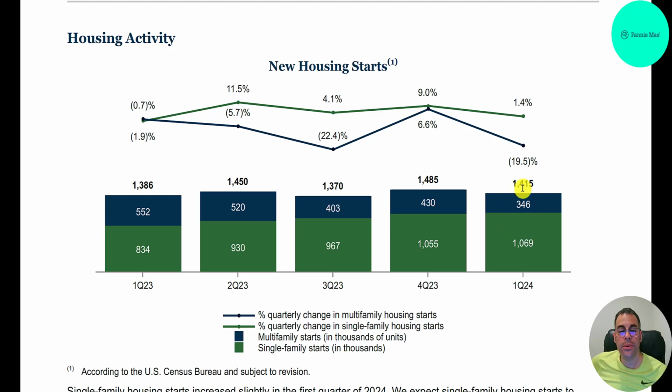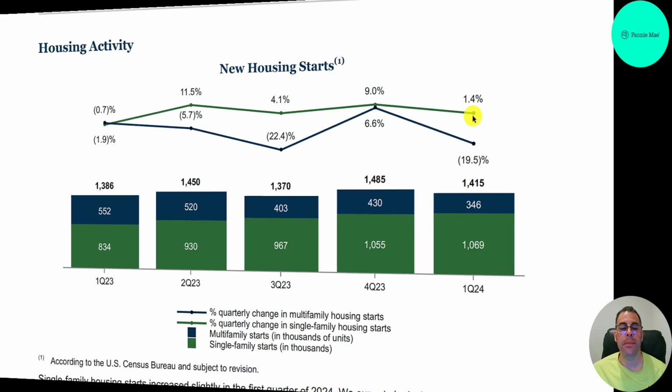So in the first quarter of 2024, 346,000 new multifamily units, 1.1 million single family starts. They added 1.4 million new loans in the first quarter. That dropped 20% for multifamily, up only 1% for single family.